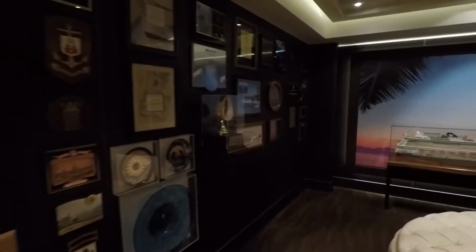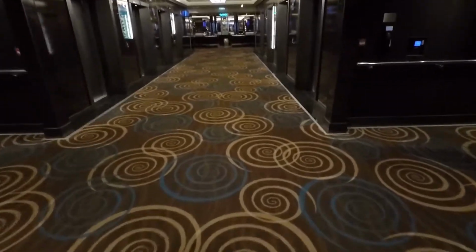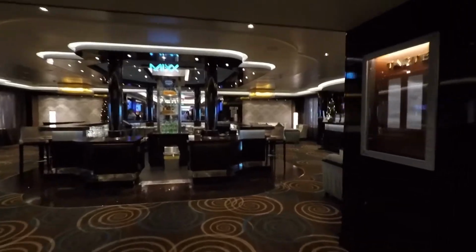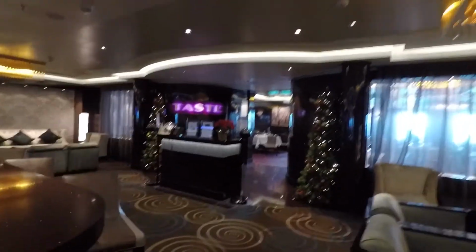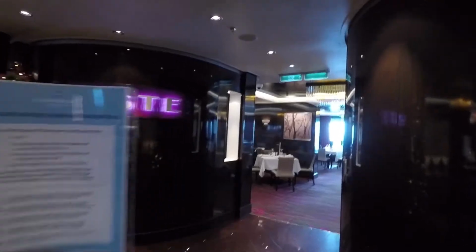First off, we're going to start here on deck 6 all the way forward, where they have a giant ship model and a lot of awards from the ship. And as we make our way down this way, we're going to get to some of the main dining areas, where we have the mix bar right in the middle. And off to one side we have the Taste restaurant, and on the other side we have Savor.